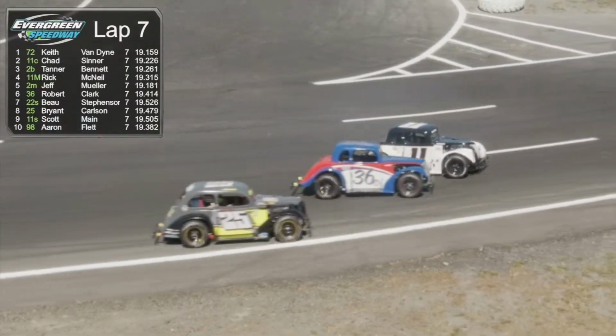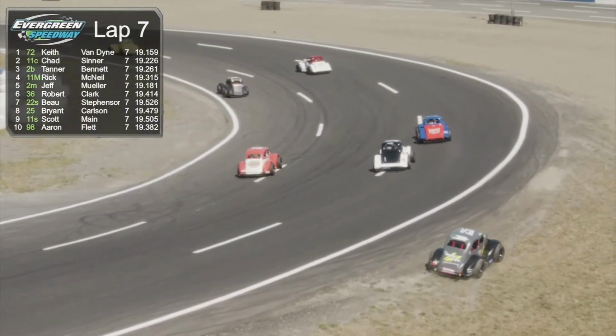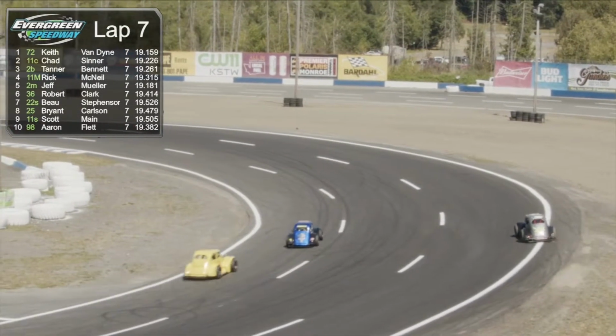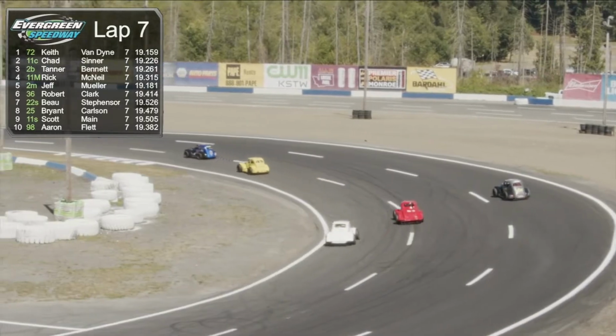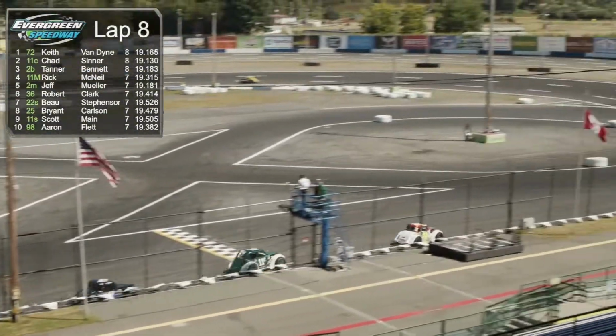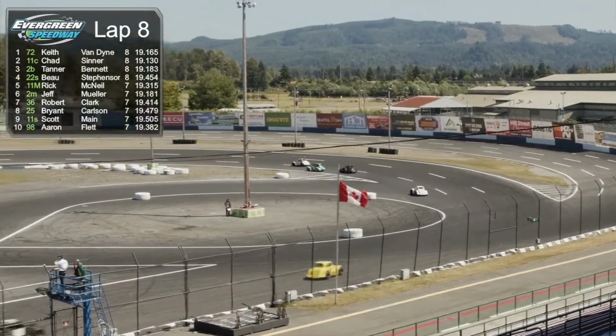Oh, look at this. Boy. Chad Sinner started that whole thing off, and along with it was Brian Carlson in the 25 cars. You can see on the top side of turn 2 of the 3/8 here at Evergreen Speedway. All right, back underway as we have kept this thing green here. We have 30 laps make up our main event for our Evergreen Legends.